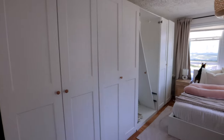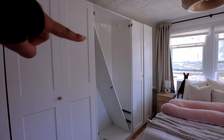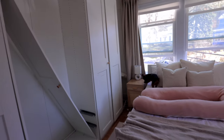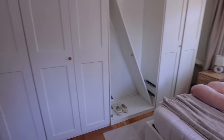So this is the pax wardrobe system I was talking to you guys about. We needed to get hinges for the doors, because these broke. I don't know what I did to them, but they broke. And then we got another skinny one so that it can fit in that corner there, and we'll keep that one for just storage, like winter stuff or seasonal stuff, because you're not gonna be able to open it as much. But yeah, this is the bedroom and I like how it's turning out.